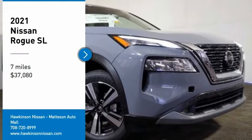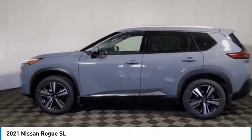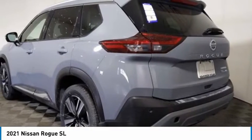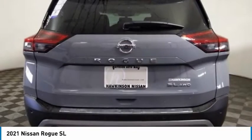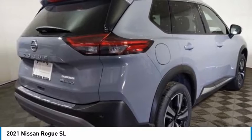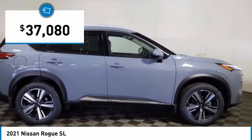Test drive the 2021 Rogue. The stylish Rogue gets 27 miles per gallon and still boasts nearly 58 cubic feet of cargo space. With a 5-star side impact safety rating and confident handling, the Rogue is more than you expect and everything you deserve, and is priced below $40,000.